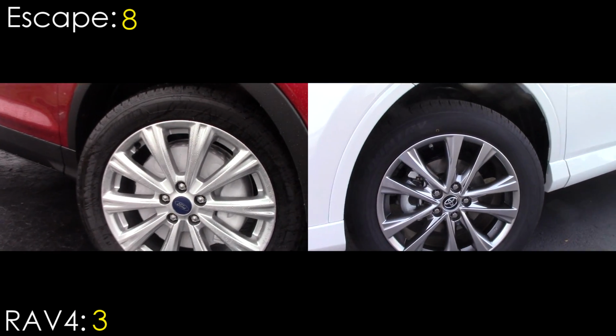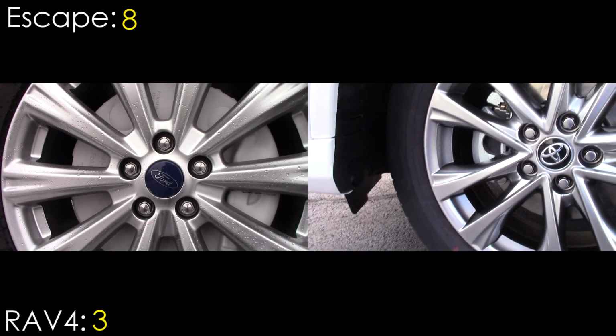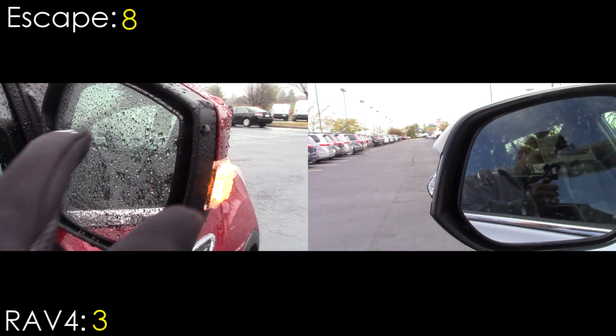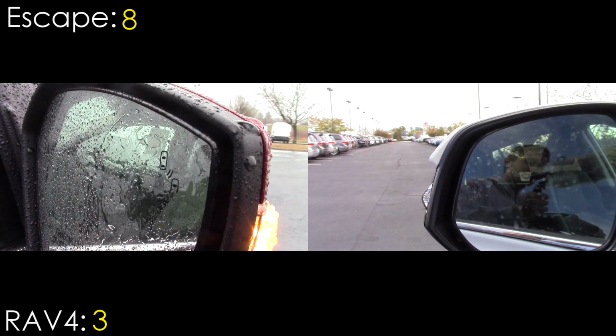Both models also have ventilated front disc brakes and solid disc brakes in the rear. The mirrors of both cars are heated and power adjusting. They both also include blind spot monitoring on the higher end trims.